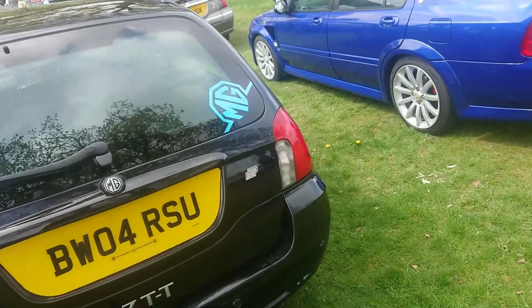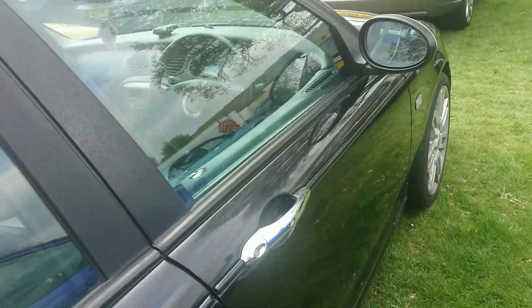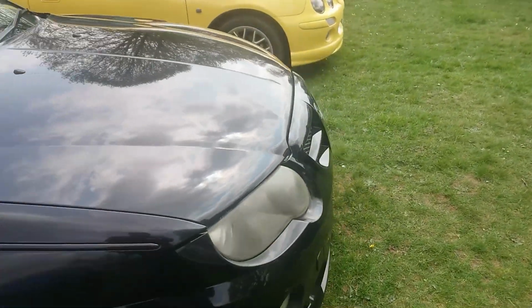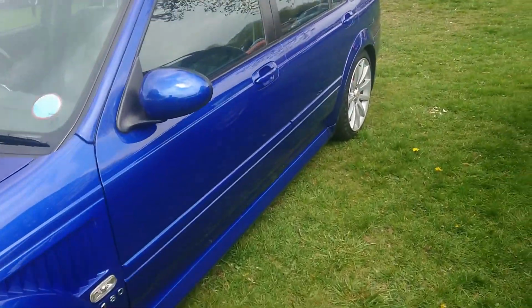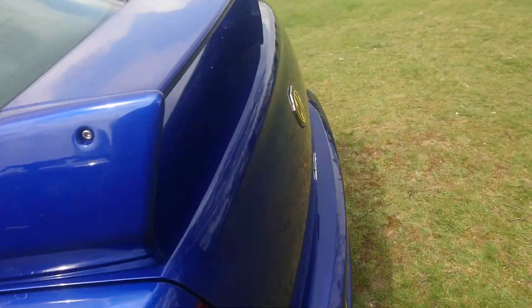Another 2004 MG ZT-T. Yes. Good. Petrol. Very nice. Petrol. Petrol. Yes, please. Thank you, whoever's brought that. 2004 to 5 MG ZS 180. Still haven't got round seemingly all of those.